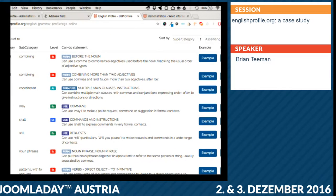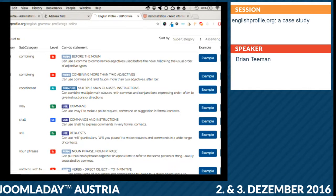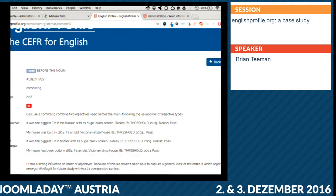So here we've got 10 entries for the word comma. It's only searching in some of the fields, because I've told Alter Reports only to look in some fields, and I'm only searching in the fields that are visible on the screen. So here we've got, you can use a comma before the noun, etc. It's level B1, and if I hover over the example, I can see the example, and if I click on details, I get the full record.